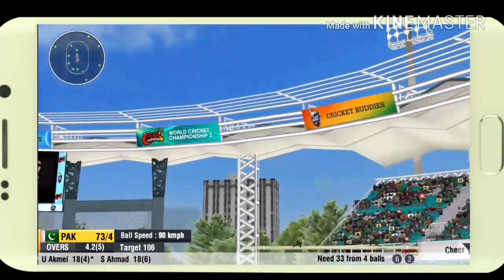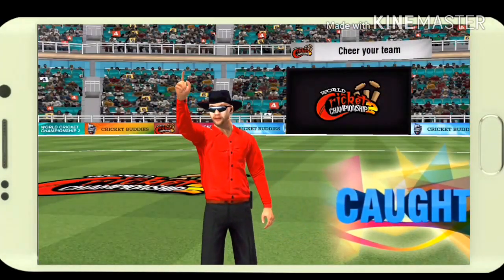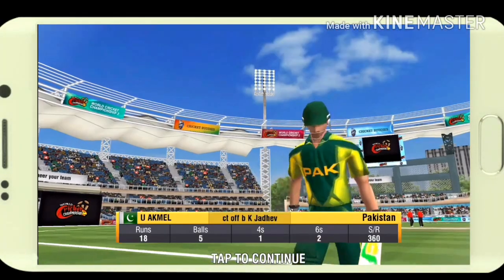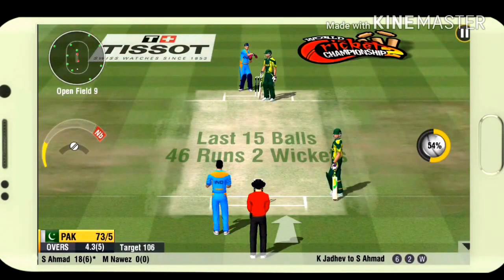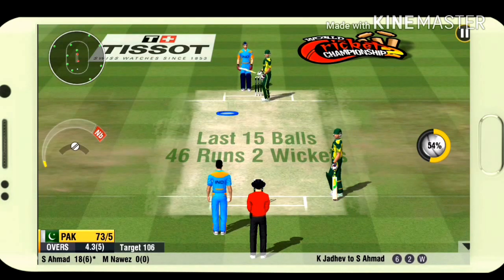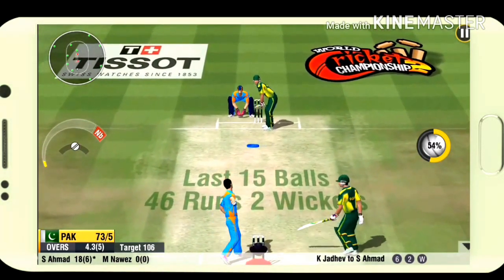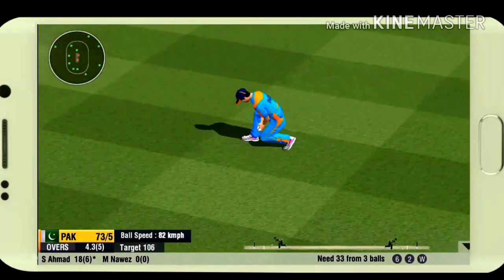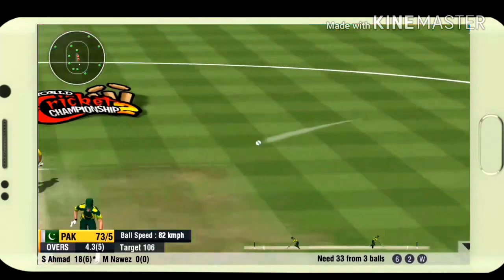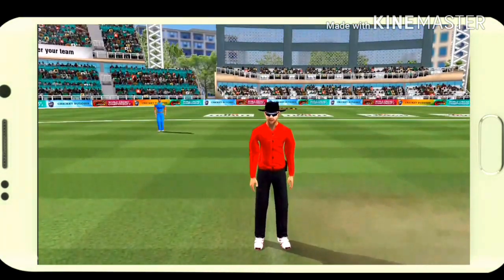Ball's been lifted off the ground. That's a well-judged catch by the fielder. He needs to stay on and finish the game for his team now. That's some clever use of the wrist from the batsman. He drives that one down to the onside. Tight fielding there. Batsman is in trouble.